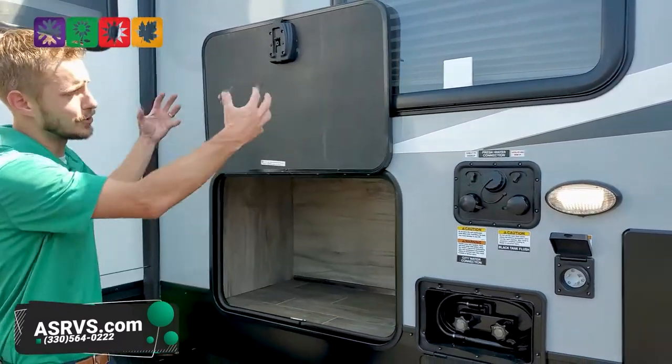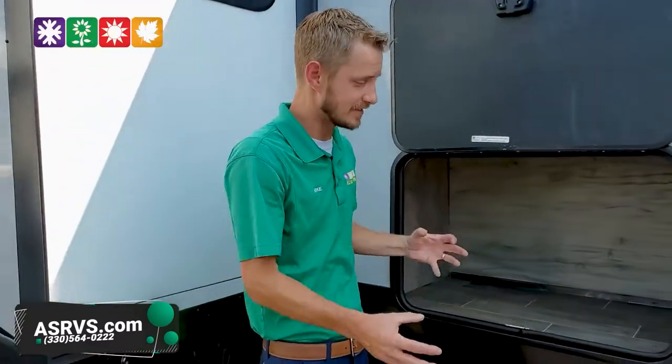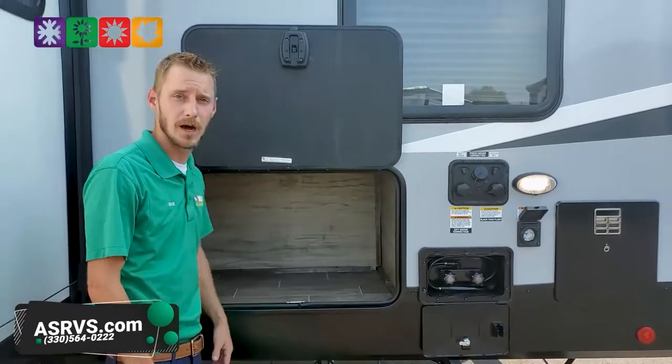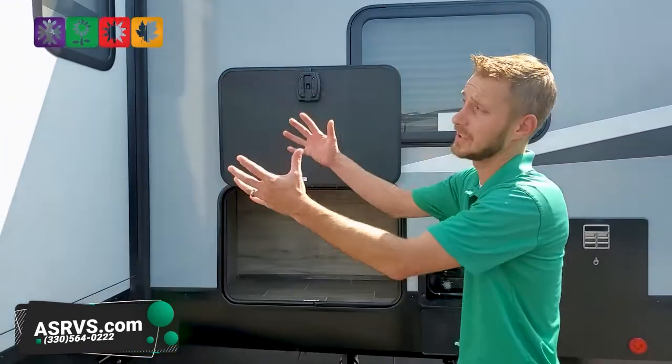And then under your bottom bunk inside, for outside storage, you have an additional outside storage here under the bunk bed. And then obviously your slide system.